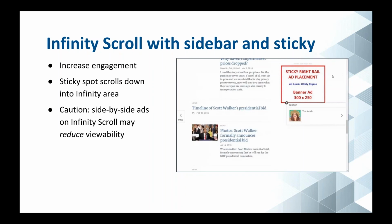So infinity scroll, this is a really fun one where, again, this is something that we have done a lot of innovation on in the last year or so. We've gotten a lot of feedback from users and from sites that have implemented this, as well as done a lot of A/B testing and looking at different implementations and at the data and how users engage with it, and all of this stuff we're tracking.